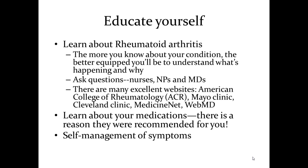And medications sometimes scare people, as far as getting home from the pharmacy and reading the pamphlet with all the 100 side effects that you might have. Basically, we try to educate you when we start the medication, let you know what the common side effects are, what we're watching for, and if you're not getting along with the medication, we want you to let us know. But there is a reason why we recommended it for you. We don't just capriciously give out prescriptions. We did order it for a reason. So if you have questions about it, please ask us.